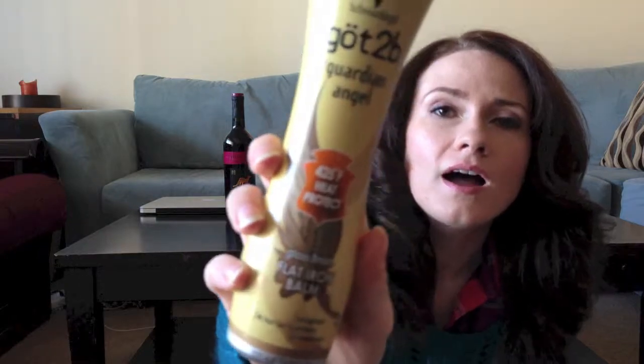Another is actually a hair product. It is the Schwarzkopf Got2b Guardian Angel. I used to use this all the time, and then I went to go buy more, and I kind of freaked out because I couldn't find it anywhere, and I thought that they'd stopped making it. But they didn't, and I wasn't out of my other product, but I found this, and so I went and snatched it up. But it is the Gloss Finish Flat Iron Balm.